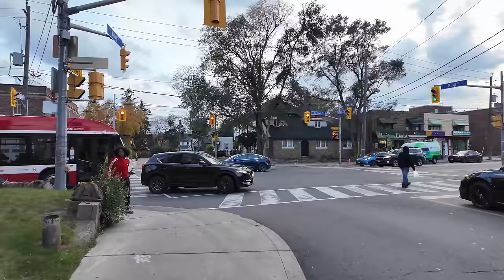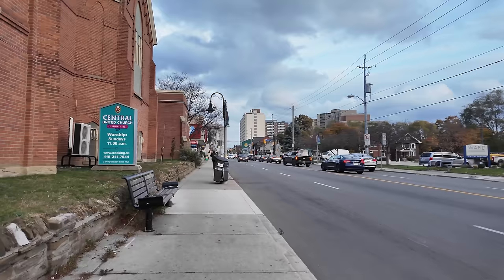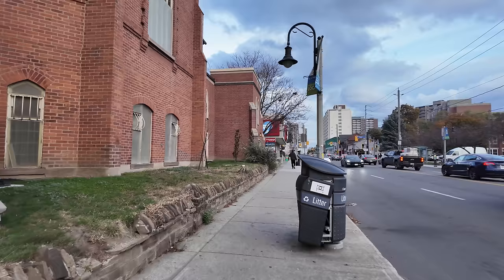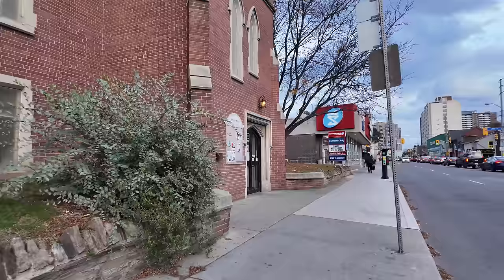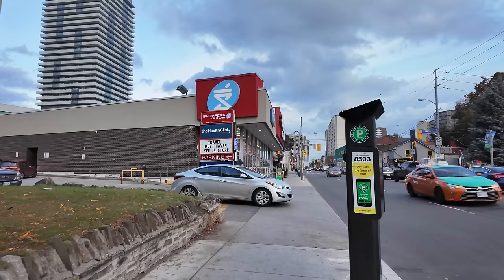There's a 989 express bus. I remember doing a video here, I think, 3 years ago, around this time, and there was actually a snowfall taking place.